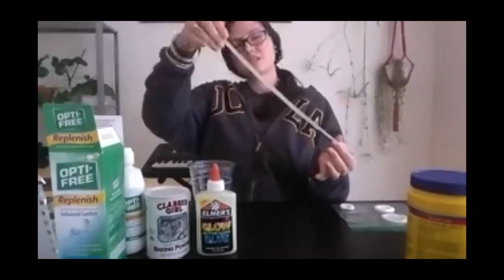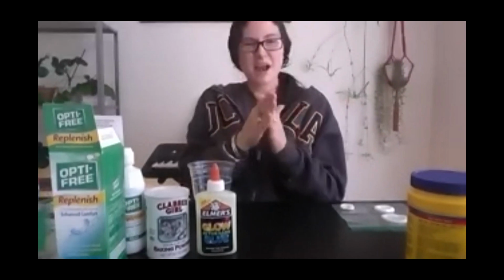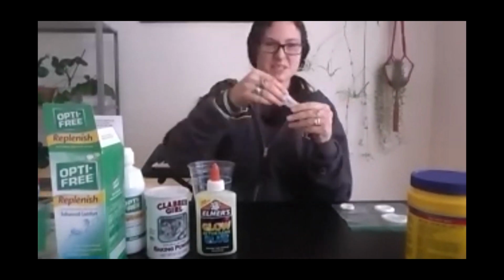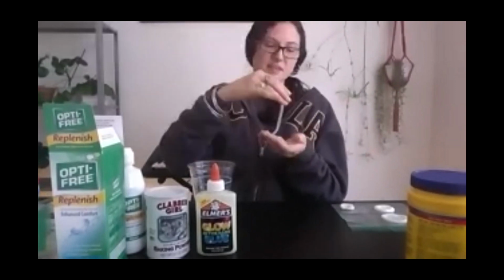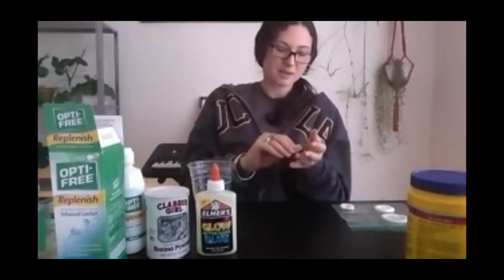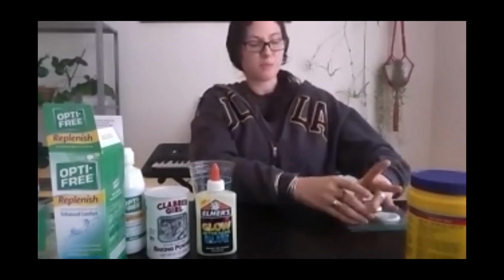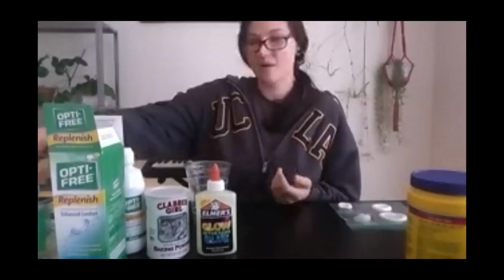So if you guys have ever played with slime, you know that it's kind of a weird one. Sometimes it seems like a solid, sometimes it seems like a liquid, depending on the type of stress you're applying to it. This is what we call a non-Newtonian fluid. And I'm going to show you a really easy way that we can prepare slime with some materials that you might have lying around your house.